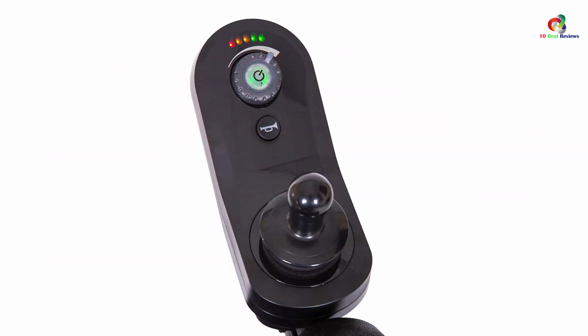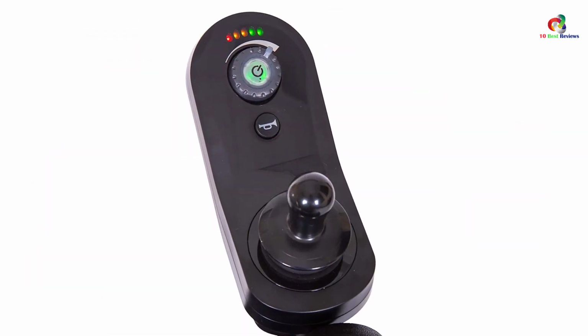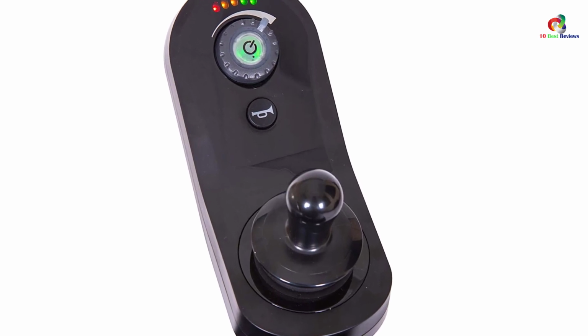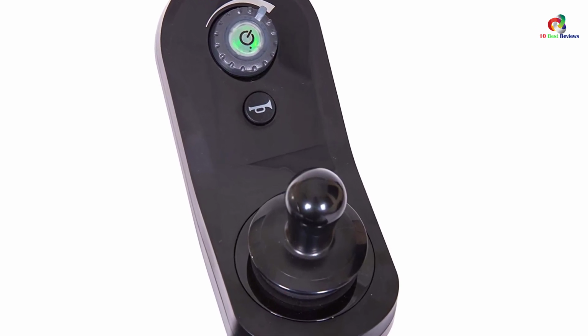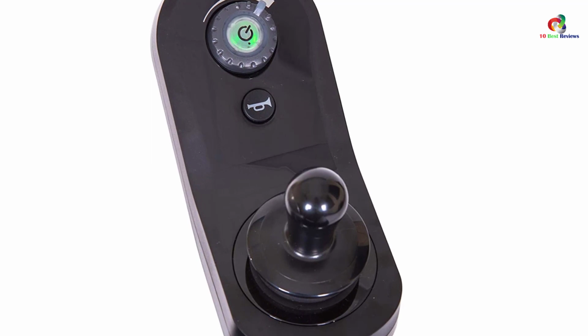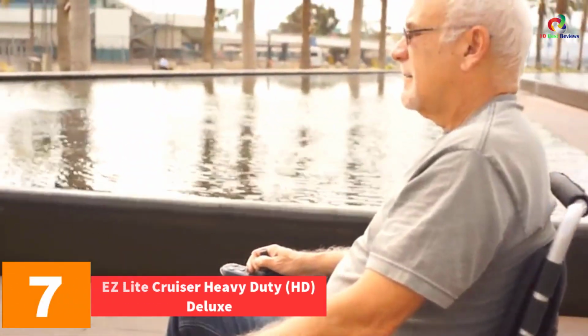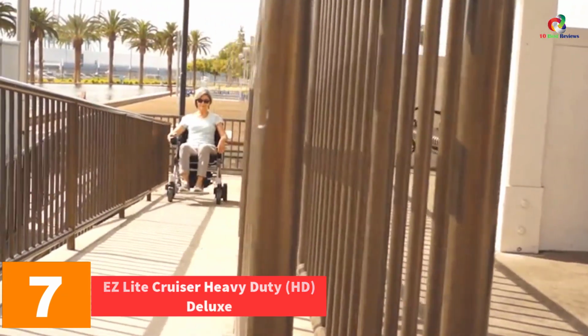The Lite Rider Envy offers a comfortable ride all day long, with a stadium-style seat and a generous footplate, plus bigger 22 amp-hour batteries so you can go further than ever before. At number 7, we have the EZ Lite Cruiser Heavy Duty, HD, Deluxe.